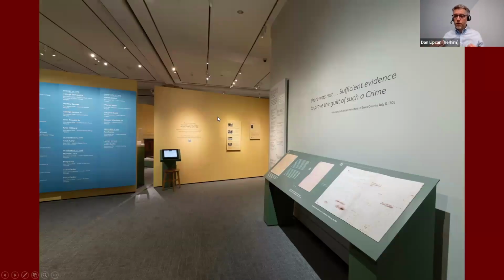We did pull out a really great quote: "There was not sufficient evidence to prove the guilt of such a crime," from a letter from many of the ministers that were here in Essex County about 10 years after the trials to reinforce that point. And so that's what this final section was about: how was justice restored? How did restitution come to happen?